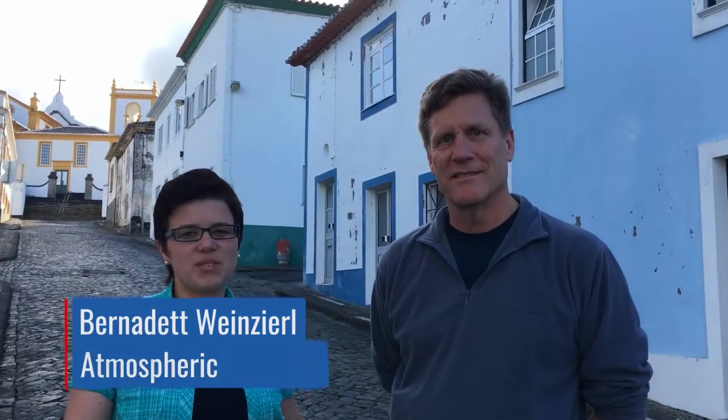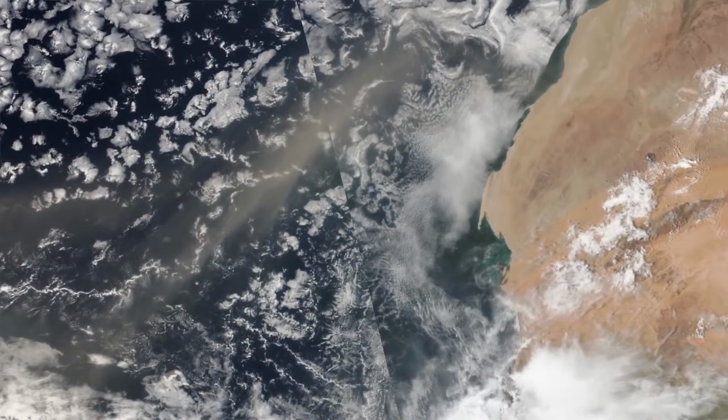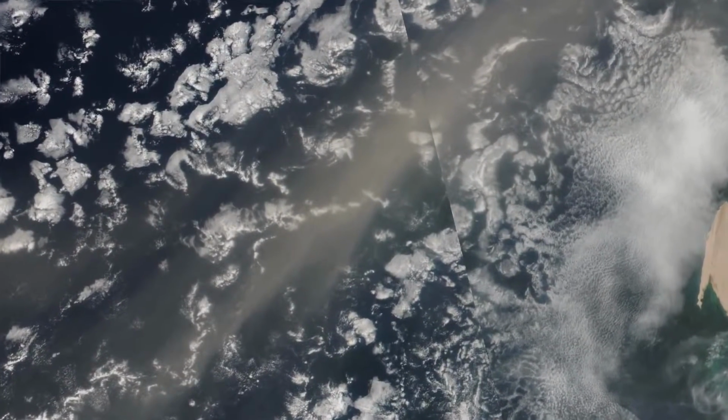So the flight was very interesting because in the southern hemisphere we flew through a lot of biomass burning plumes which were coming out of Africa, and with our instrument we can measure the dust particles and the biomass burning particles. Then we crossed the equator, and we flew in this big huge Saharan dust plume coming out of Africa, traveling across the Atlantic Ocean.